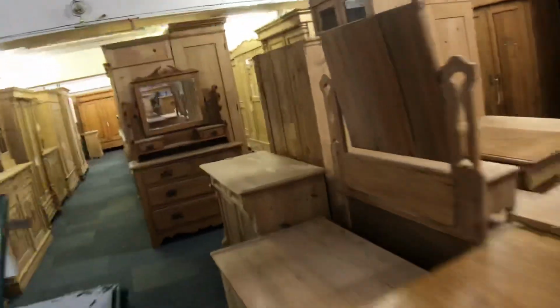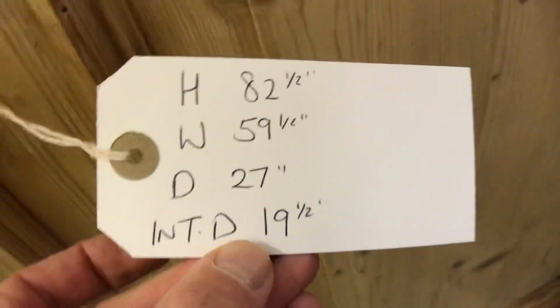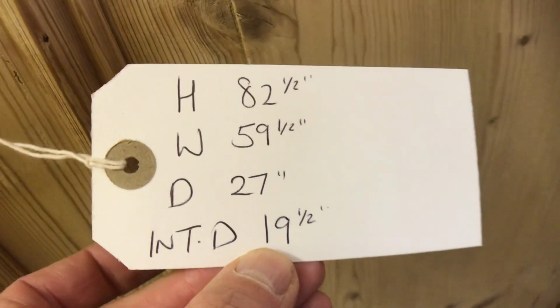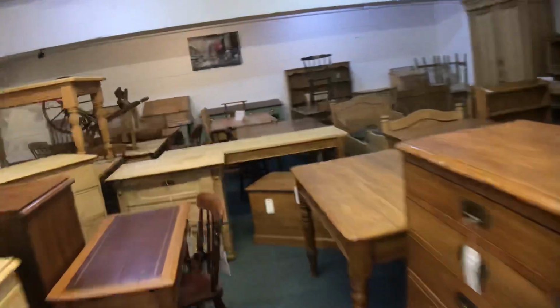And when we come to the dimensions of a wardrobe, I'll just show you quickly. You will also have an internal depth measurement. That one at the bottom is the internal depth. In other words, the hanging space. So we'll come back to the first item.